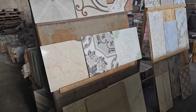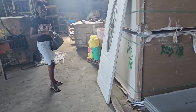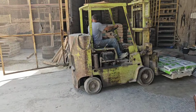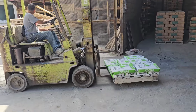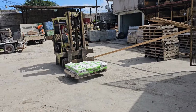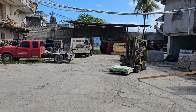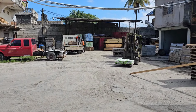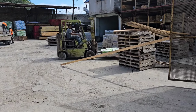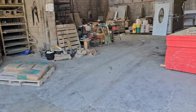I don't know if I'll have to come buy tile when the house is ready for tile, guys. I do have to build a workshop first. Tile and tile set, guys. Somebody has to tile the house. These tile sets here are the good tile sets, you know.